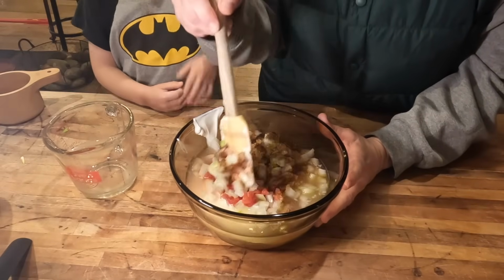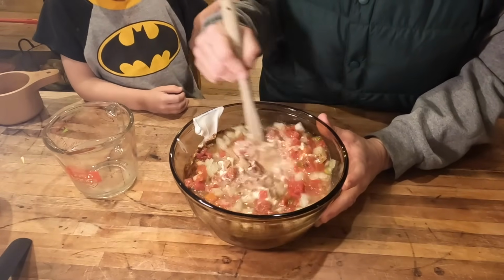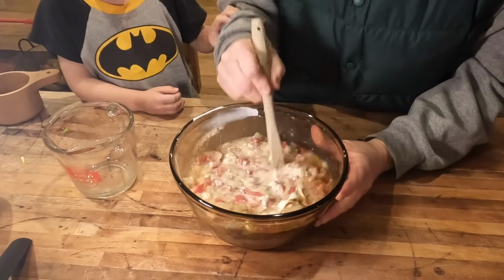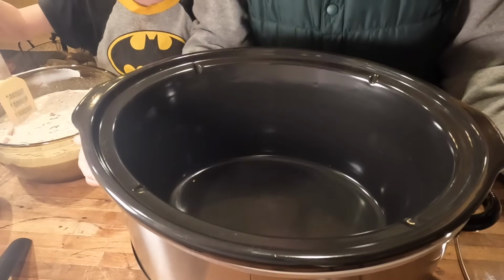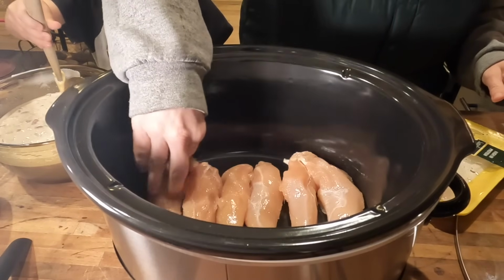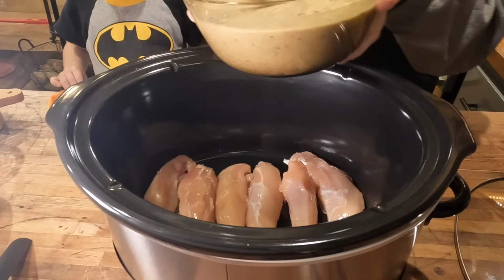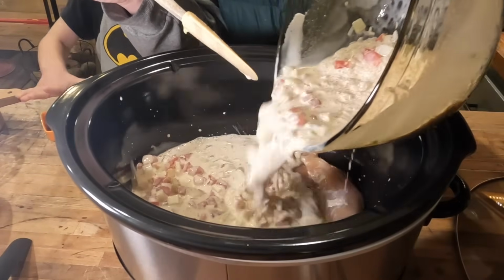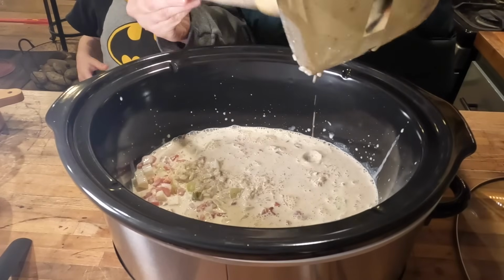Now that I have all of the ingredients added to the bowl, I'm going to give it a good stir to make sure that all of the spices and seasonings are well combined, and to try to incorporate the sour cream as much as I can. Then I'm going to lay out 1.5 pounds of chicken tenders. You can use any kind of chicken for this recipe, but I would recommend that you chop it up into smaller pieces if you have just a large chicken breast. Then I'm going to pour my bowl of ingredients on top of the chicken.